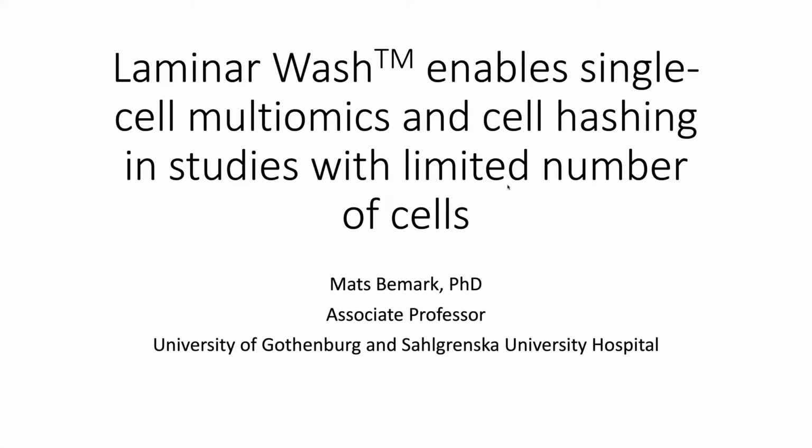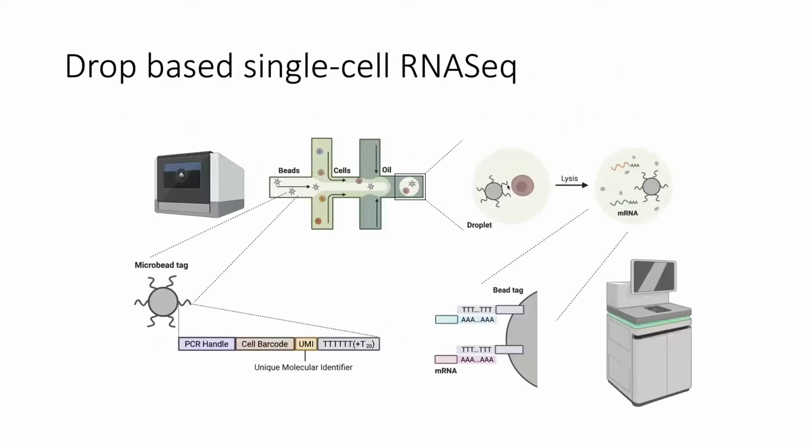So what I would like to discuss today is a bit how we use Laminar Wash and how that enables us to use single cell multiomics and cell hashing on very small samples. So just to sort of remind you, and I think that most of you are quite aware of this already, how drop-based single-cell RNA-seq works.